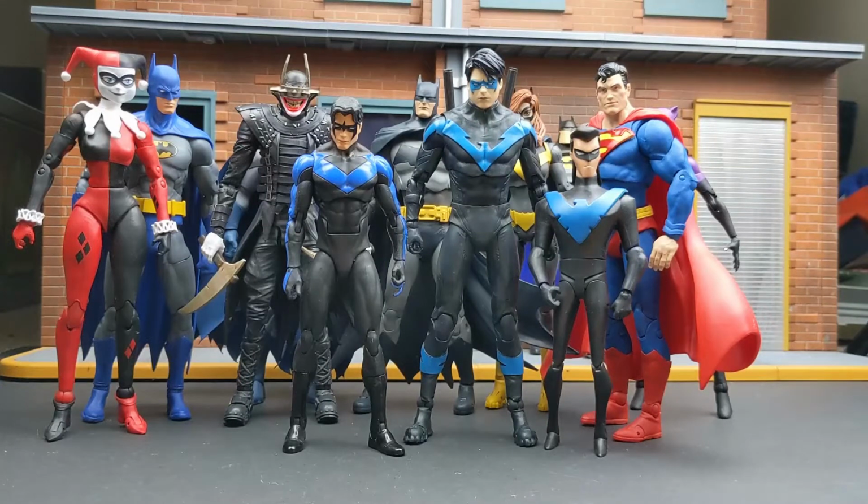And yeah, today this is the third review from the next wave. I don't know if it is considered the next wave or if all of these figures are considered wave one, but this is the second batch of them that I've gotten. It was 3 figures today: Nightwing, Batman Who Laughs, and Batgirl. And Nightwing is the last one I'm taking a look at.